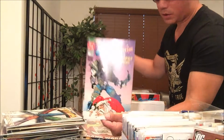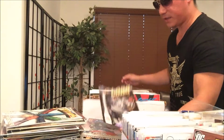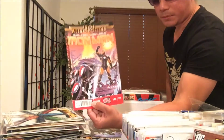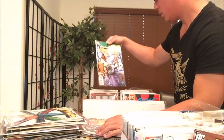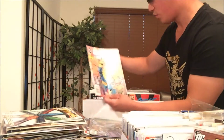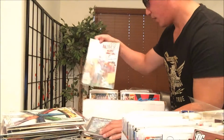Lobo. Lobo is like a crazy character from DC Comics. Not as crazy as Deadpool, but he's up there. Number 19, Iron Man. The Guardian #1. Guardians of Metropolis #1. Ghost in the Shell 1.5. Excalibur #8.